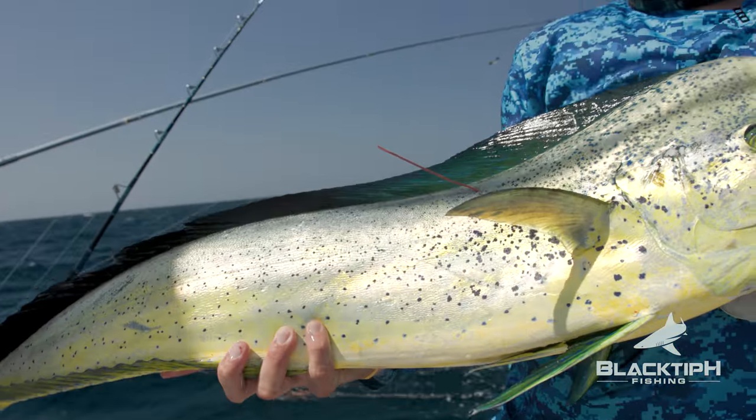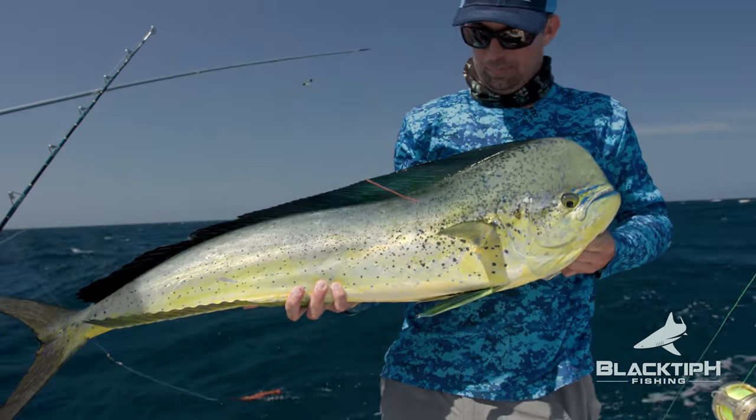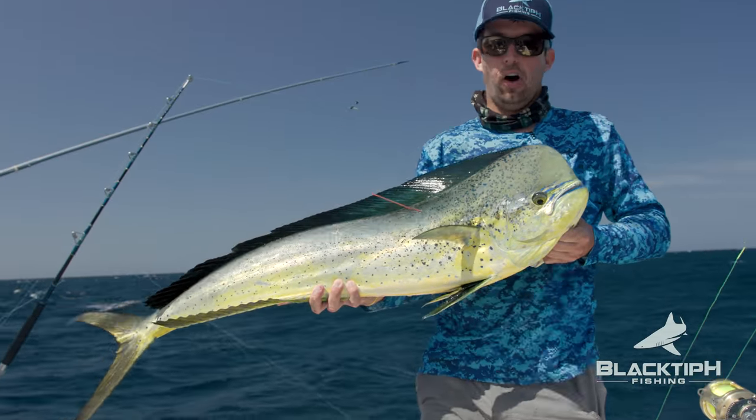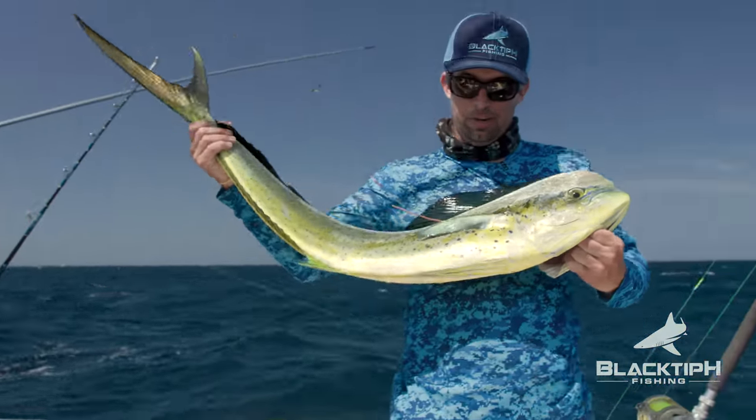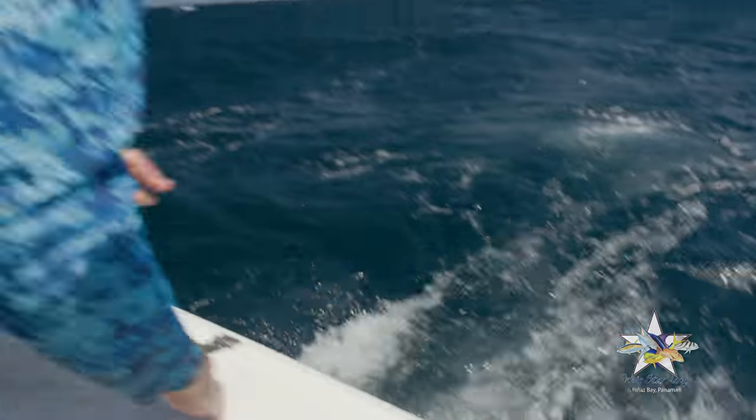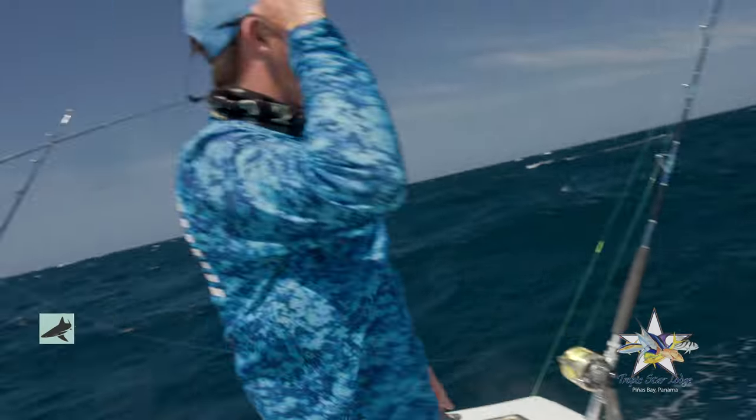Another tag body. This one's probably 25, dude. That's a nice dolphin. Nice, man. That's a beautiful fish, man. That's a stud. But we're gonna let him go. All right, okay. Wow. And he took off like a bat.